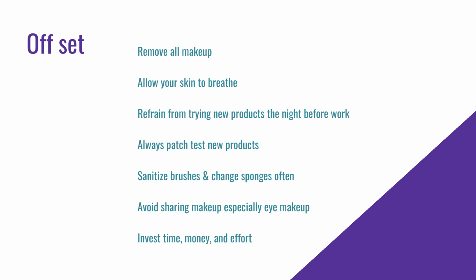Pick a little part, maybe all the way over by your ear, so that if there is a little reaction, it can easily be hidden and it's not the center of attention. And then, of course, don't use that product.